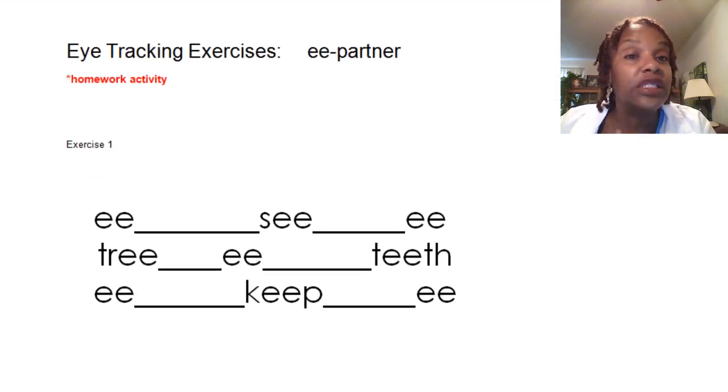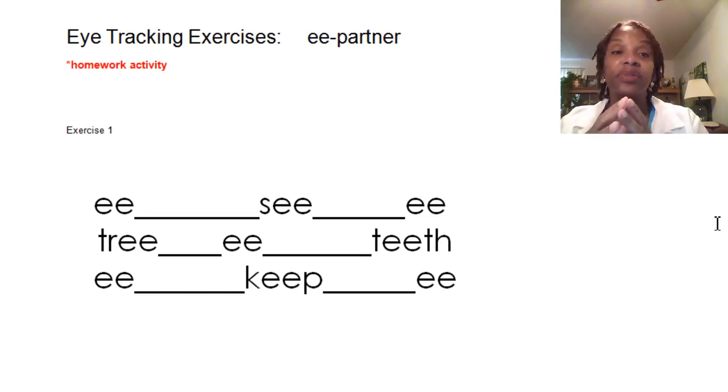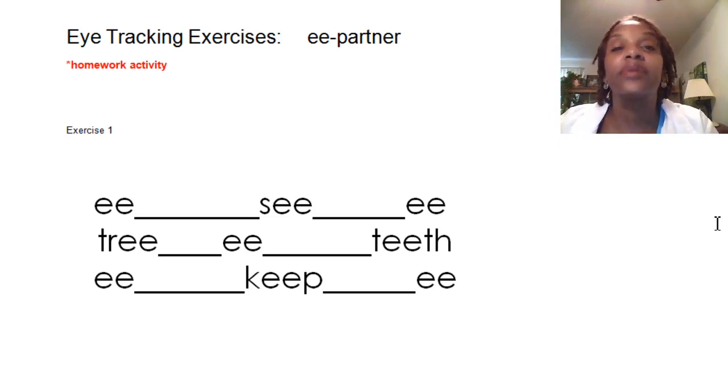All right. So this is a part of your homework where you're going to do the eye tracking exercise, okay? And you're just going to track the partner sounds and or sound out or read the words that feature the partner sounds, all right? So let's do it together, starting right here. Go. E, C, E, tree, E, teeth, E, keep, E.